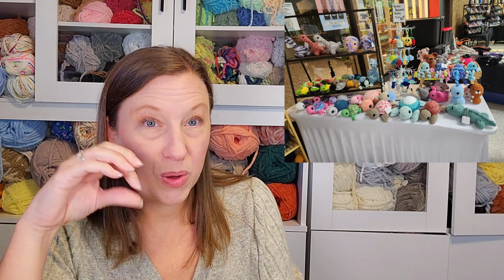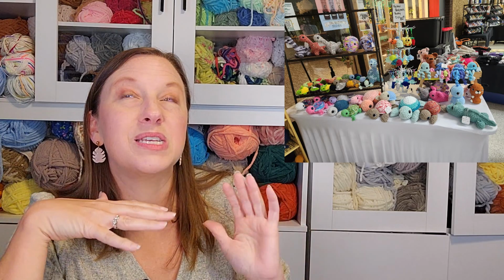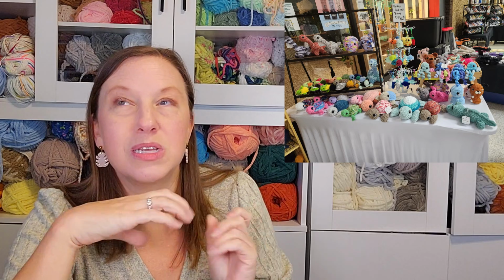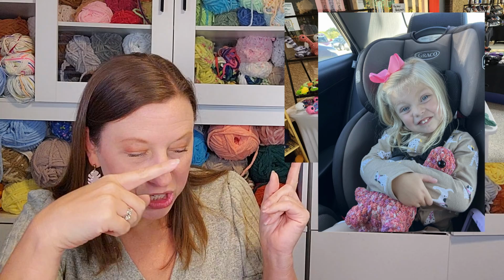So adorable. And then I sold a brontosaurus, which this mom also sent me a picture, which was just adorable. Of this little girl with her brontosaurus, just like warms my heart. It's just like, this is why we do what we do. I'll share it here too.